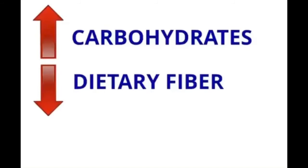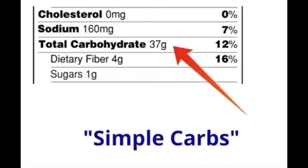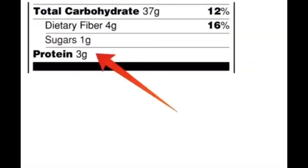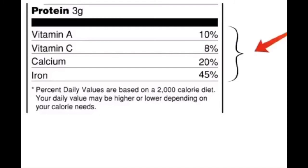Also, you should be aware of not only the sugar in the food, but what kind of carbohydrates you're eating. If the food is very high in carbohydrates but low in dietary fiber, even though the carbs are not labeled as sugar, they will operate very similarly in your bloodstream. These are called simple carbs. This is why you need to watch out for refined carbohydrates like white bread and pastas. Next up, you see the label for protein. Knowing that foods high in protein lead to better satisfaction from your meals and promote lean muscle tissue, you'll want most of the foods you eat to have a good amount of protein.